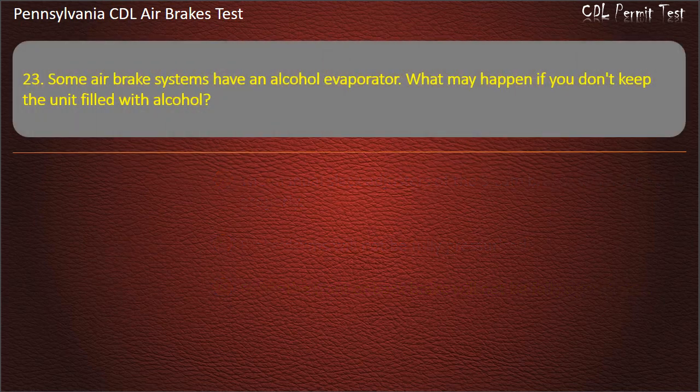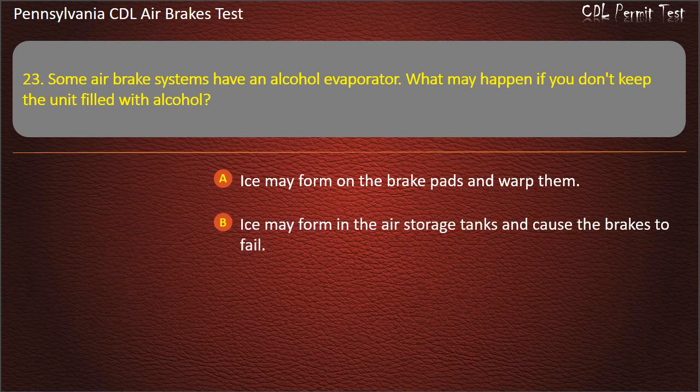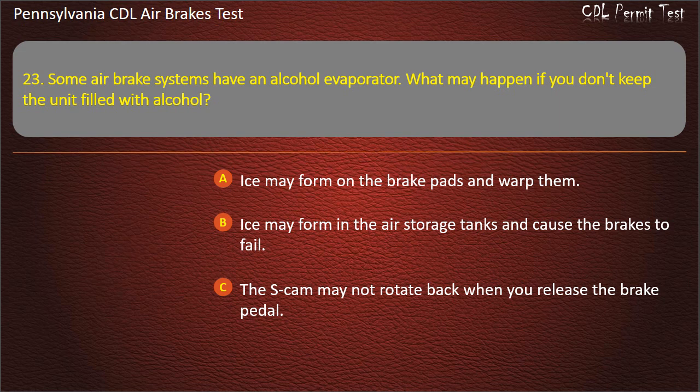Question 23. Some air brake systems have an alcohol evaporator. What may happen if you don't keep the unit filled with alcohol? Ice may form on the brake pads and warp them. Ice may form in the air storage tanks and cause the brakes to fail. The S-cam may not rotate back when you release the brake pedal. Answer. Ice may form in the air storage tanks and cause the brakes to fail.